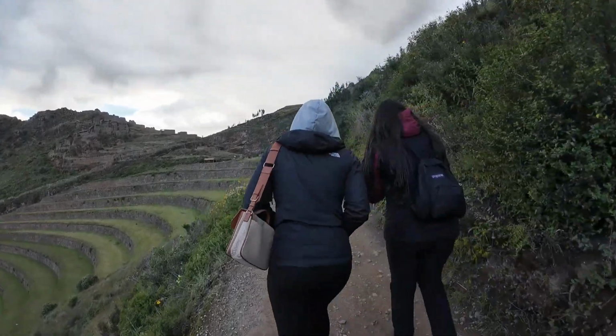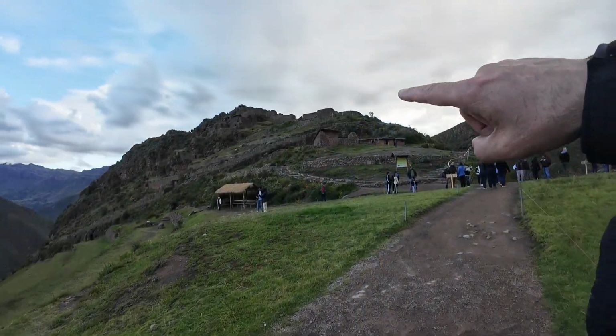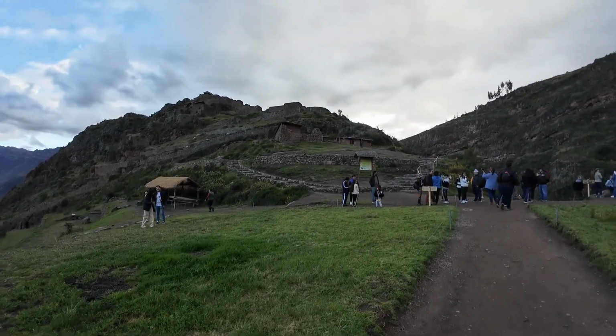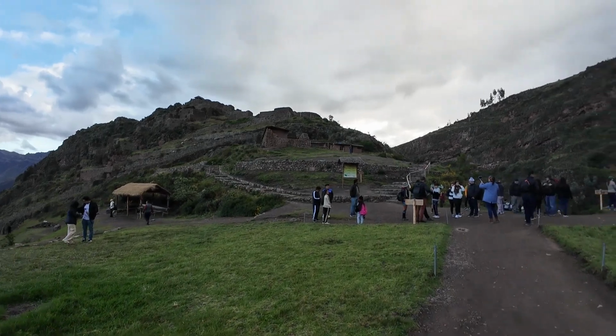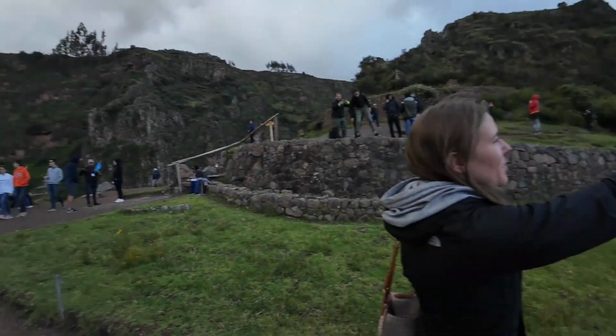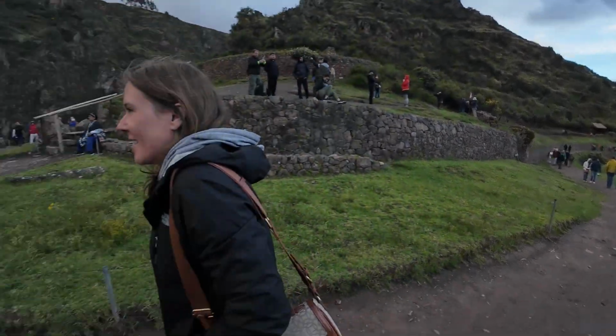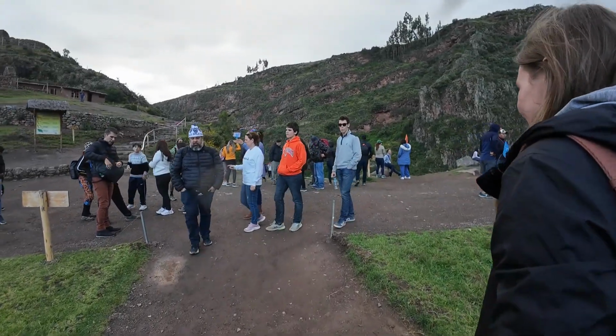So we're gonna huff and puff and explore. So you can see up top, guys, Alyssa was just saying that that's where the common people lived. And when we head back down this trail, we'll show you guys where the royalty lived. And then that building that was just out over there was where they made all their pottery and arts. The artisanal section.